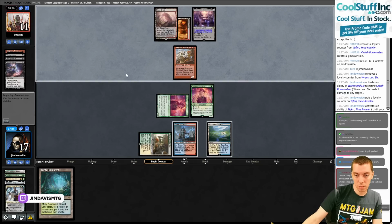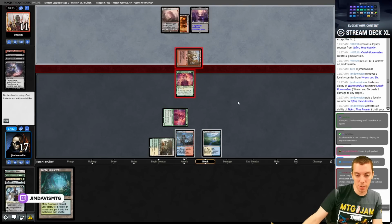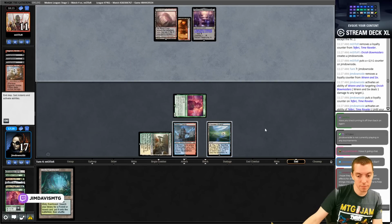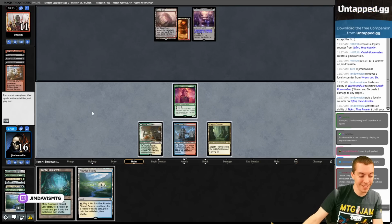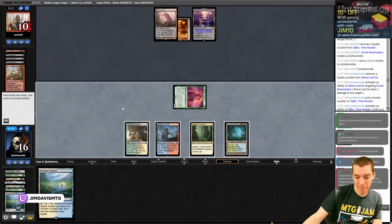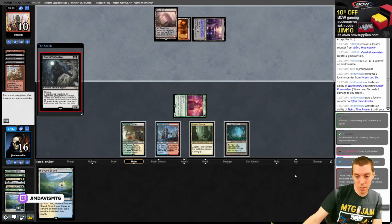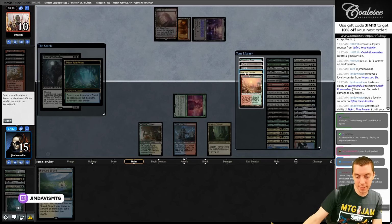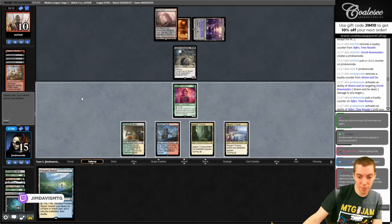Tap land. Lonely Ragavan. I mean, obviously pretty happy to trade here, so... And... Alright, Delighted Halfling, go get him, buddy. Just gonna get a Triome, I suppose. Voidwalker. Alright. I mean, like, we do need to draw a spell at some point. That'll be a big path to victory for us, I think.